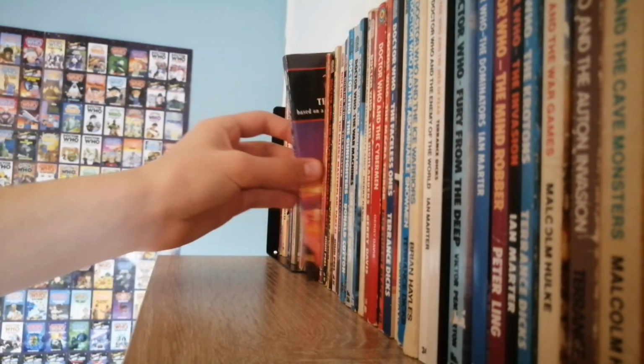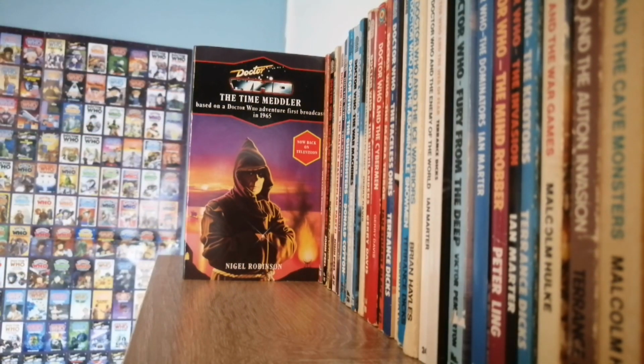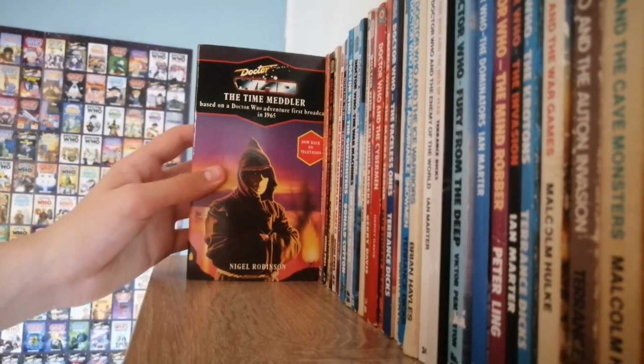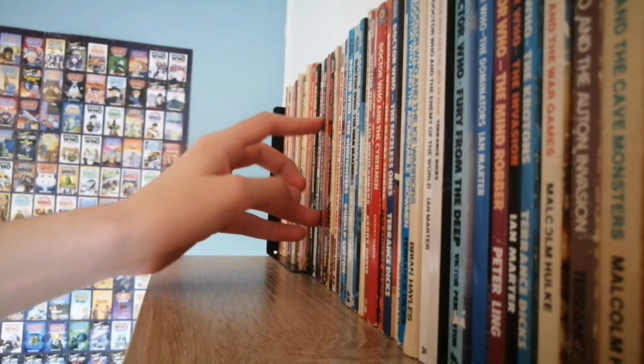Next up we have The Time Meddler, again in excellent condition, because I bought this one from the Who Won website, which is such a brilliant place for Target books. They used to do them very cheap, not so much anymore, but the delivery was pretty much like next day, and the condition of the books is fantastic. So big shout out to Who Won for Target books there. But this is a lovely one.